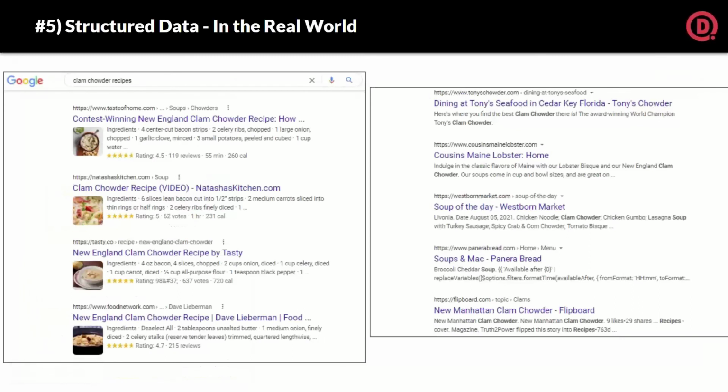And the reason why that's so important, just showcasing a real example of clam chowder recipes on the left versus the right. Obviously on the left, we have much more aesthetic looking SERP results. So we have the rating, we have the votes, the calories, and it's just day and night compared to the example on the right with no enriched snippets. Anytime we have an opportunity to have a more favorable outlook or appearance in the SERP, we should definitely be on it.